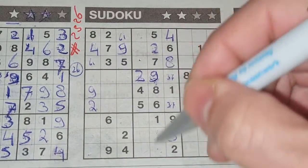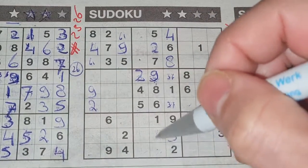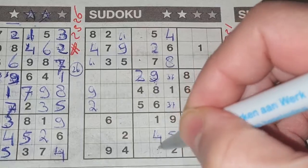2 boxes left in the middle column for the numbers 4 and 3. We have a 4 here, no 4 there. 4 should be here, and the 3 goes there.